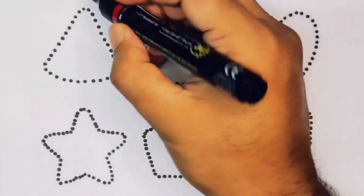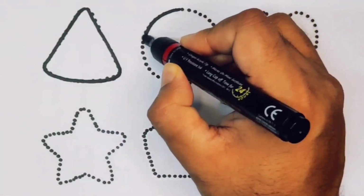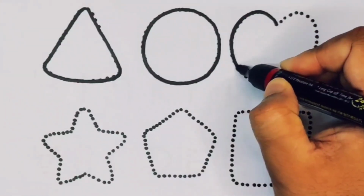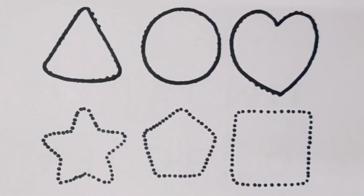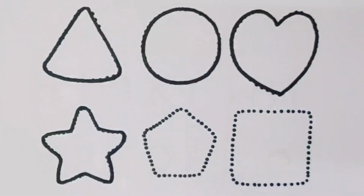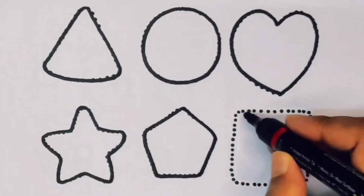First we're going to draw the shapes. Triangle, circle, heart, star, pentagon, square.